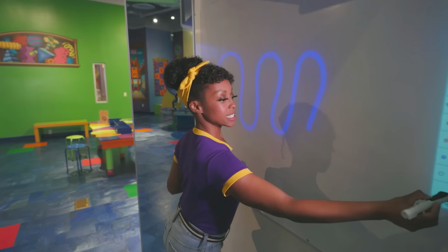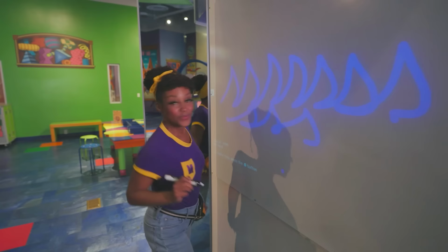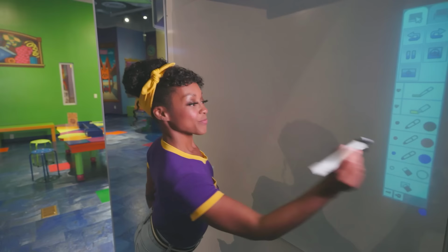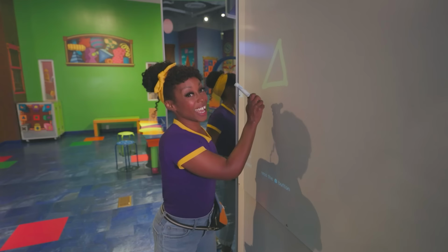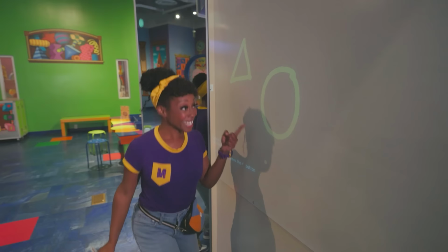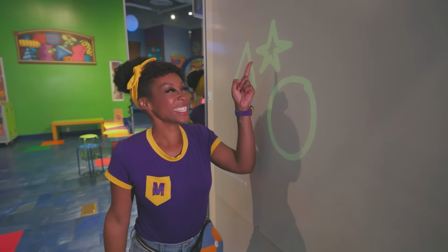Let's see if you can guess what this is. Can you guess? Yeah, they're waves. Just like down in Waterworld. Okay, what else should we draw? Hey, I know. Let's draw some shapes. I like yellow. Do you know what this is? Yeah, a triangle. Just like when we were playing the triangles. Ding, ding, ding. Okay, how about this one? Yeah, it's an oval. Okay, one more. Do you know what shape this is? That's right, it's a shining star. Okay, let's erase and keep exploring.